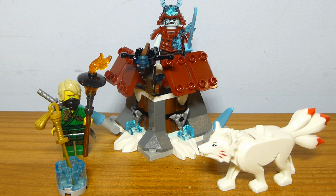The figures, neither of them have anything going on for them, and you don't even get a full masked out version of Lloyd, so that's a little bit of a shame. And maybe it would have been nice if the masked version came in this set as well. Because if you're gonna have the full set of ninja, I guess they don't wear their masks too much this season, but if you're gonna have the full set of ninja with masks in all the sets, and you just include this other version in this set, it doesn't really feel like a complete version of the character, if you know what I mean.